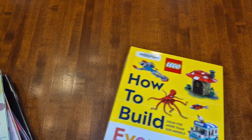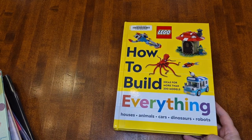So that one was fun too. Right, so those are kind of all of the more nonfiction type picture books I have. The next stack of books is really more things that we checked out that are about dinosaurs but are mostly just for fun. This first book is Lego How to Build Everything.